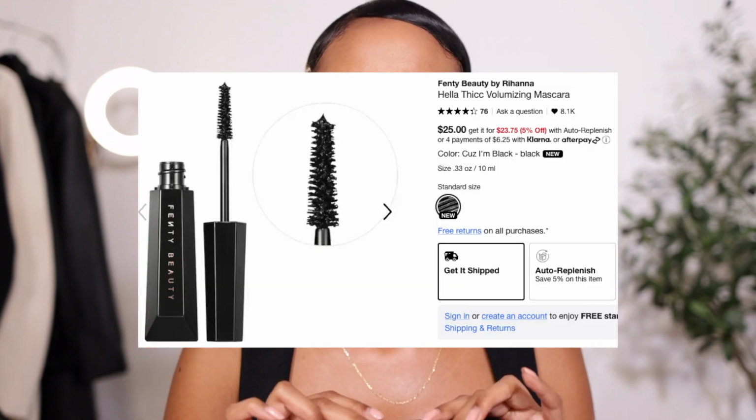Truly. I am a huge fan of Fenty Beauty, hands down. However, I just wasn't expecting the mascara to be this good. So shout out to Fenty. I would highly recommend this for obviously the mascara itself, but also the price point. The price point, I believe, is 25 or 27 Canadian dollars. I was at Sephora and I was like, wait, whoa, what? I was expecting it to be in the 30s, but I was really happy to see it was in the 20s.